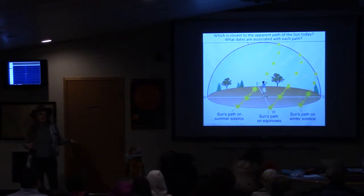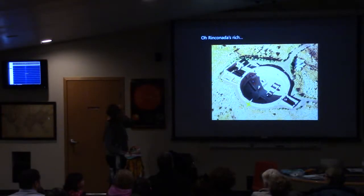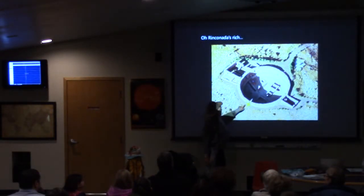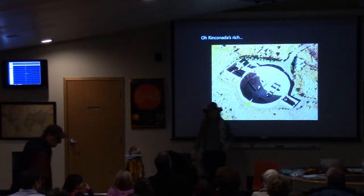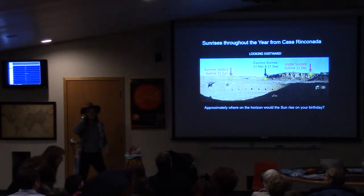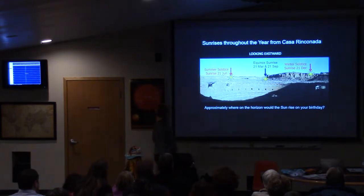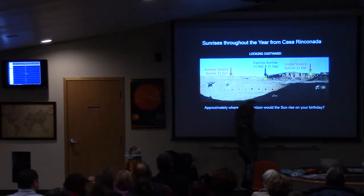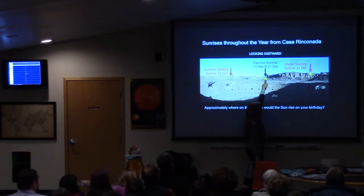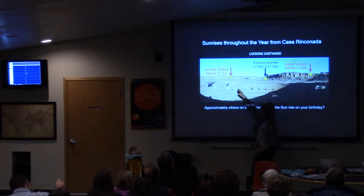Agriculture, planting, ceremony, all of these kinds of things. Now, if we were standing here at Casa Rinconada, which you can do, and looking off toward the east, we would see a horizon like this. At the equinox, from that position on the edge of Casa Rinconada, we would see the sun rise here in March and September, and way to the far south over here in the winter, and way up here in the summer.